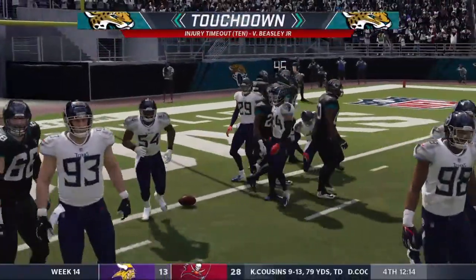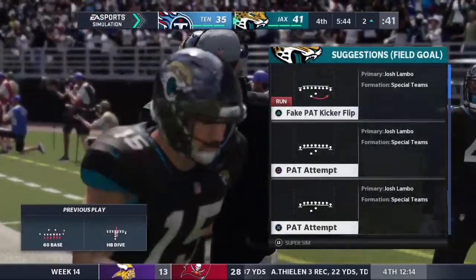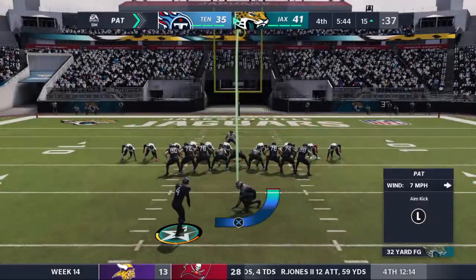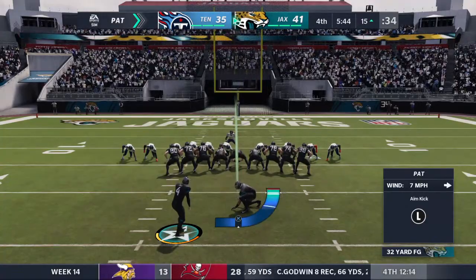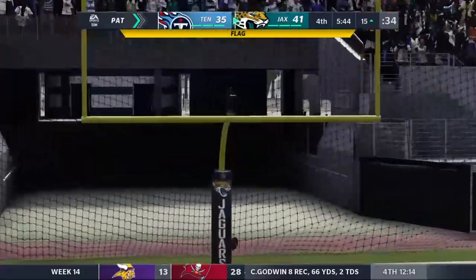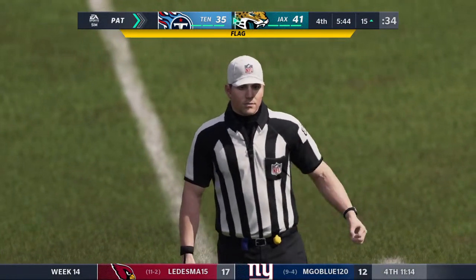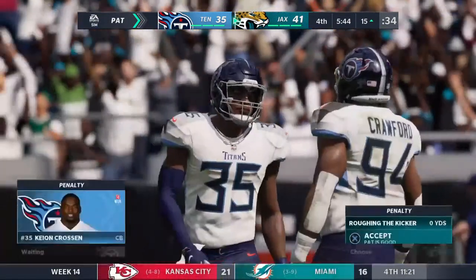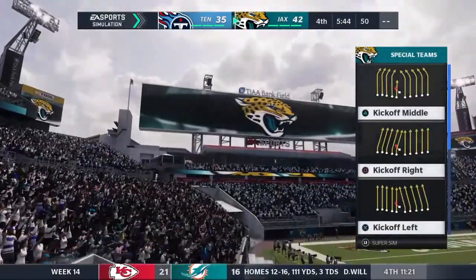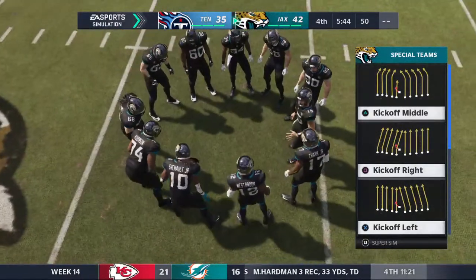Touchdown, Jacksonville. Raquel Armstead with his second touchdown of the game, number 7 on the year. And the Jaguars have moved out in front. Lambeau to add on the extra point. And they will take a 7-point lead now. Trailing in the 4th, this close of a game, that's a penalty you just can't afford. It's an absolute killer, and it's one that drives coaches and teammates insane.